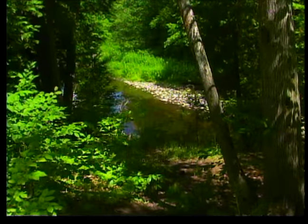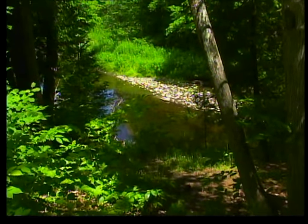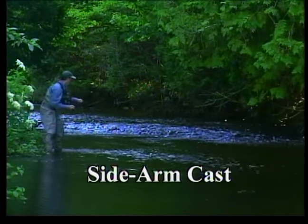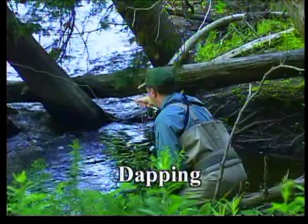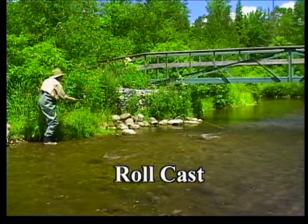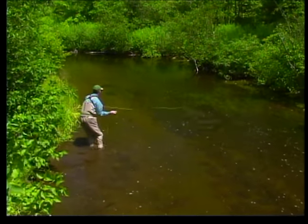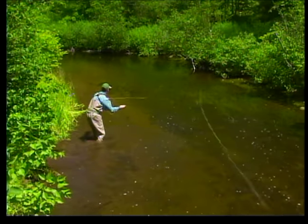When fly fishing on small streams, it is important to be able to vary your casting techniques to include sidearm casts, dapping, and of course roll casts. All are needed to tuck flies into tight cover or under overhanging branches.